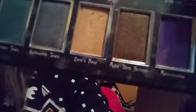I'm going to take this lovely golden shade called Zero's Nose, as you can see right here. I'm just going to add that to the top part of the crease right here and blend it into the red shadow.